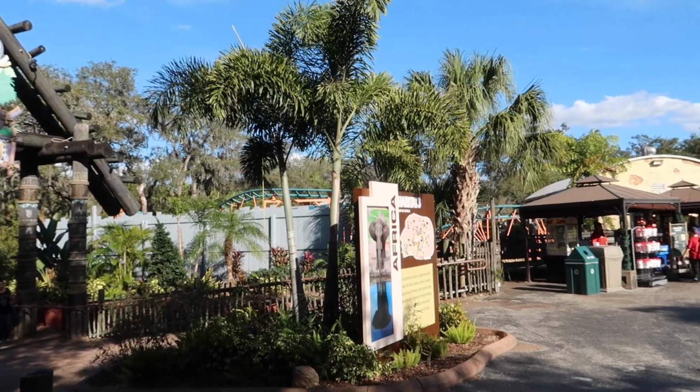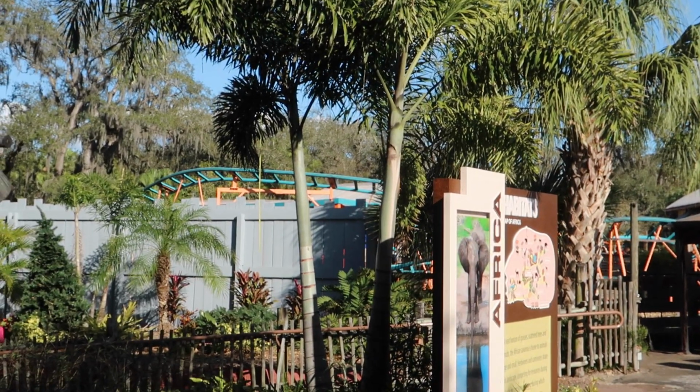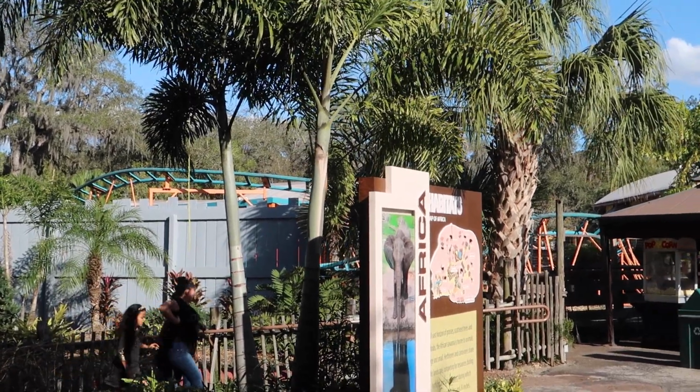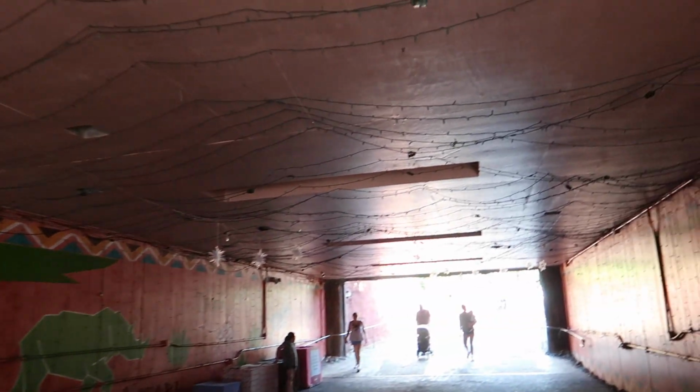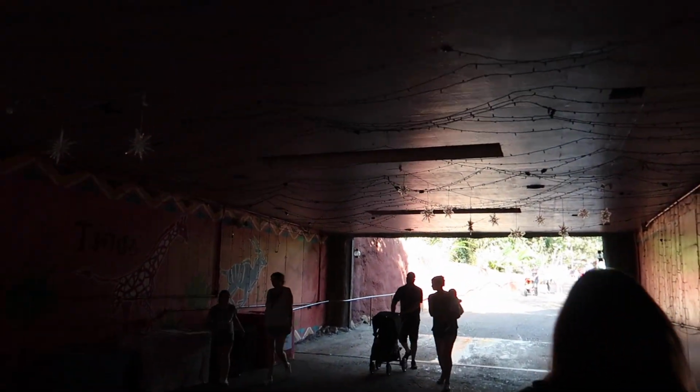Let's see if we can find some other positives about this place. You can kind of see it. They have their own little kiddie coaster. It's nothing crazy, nothing like Busch Gardens, but it's a little kiddie coaster nonetheless. Still cool, something to do. It's a shame we didn't get to come here during the Christmas celebration that they had, because I feel like this would have been a pretty tunnel to walk through.